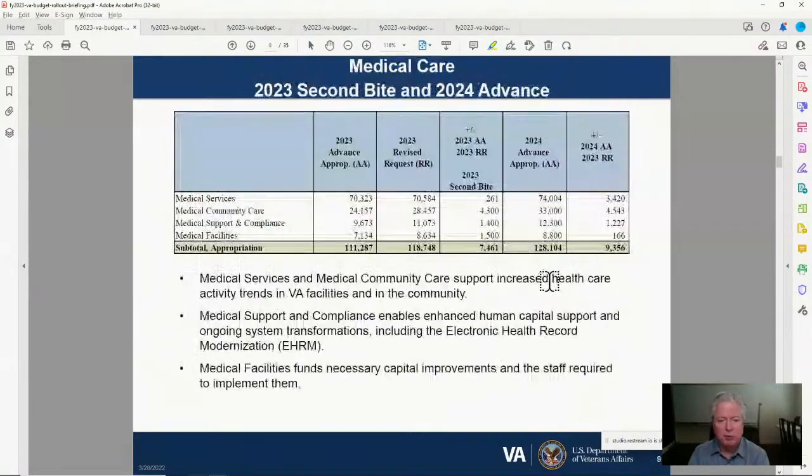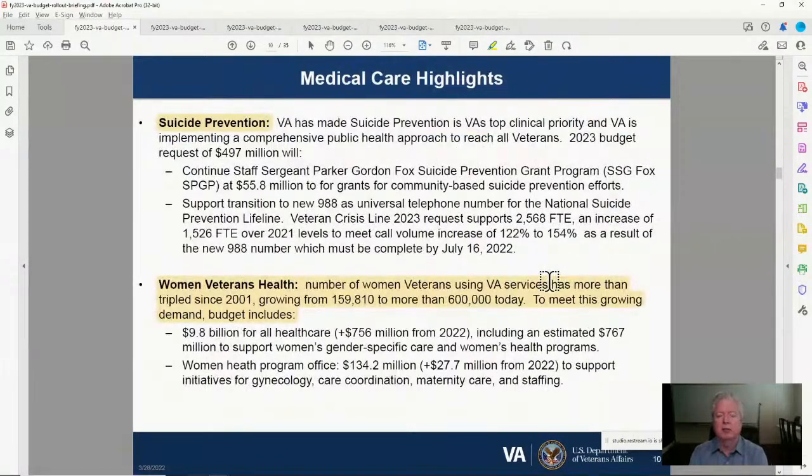I'm going to skip through some of these pages and come down here to additional medical care highlights. In here, I'll start seeing what some of the top priority projects they're focused on are. So suicide prevention is a big one. It's been a big one for years. Women veterans health, and this one's interesting as I read it.